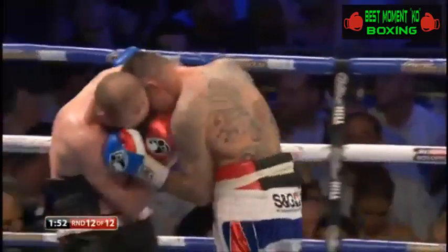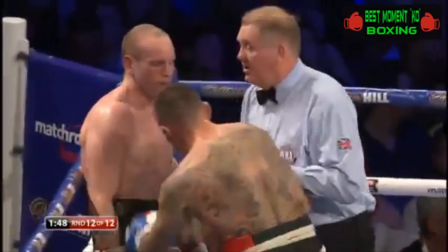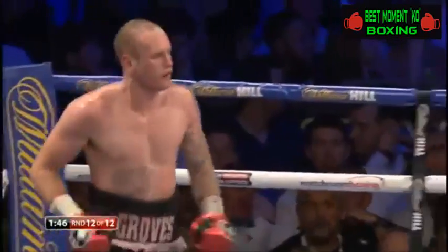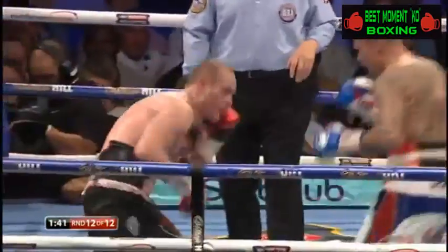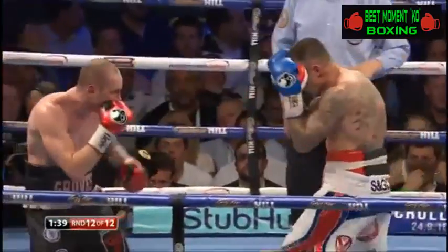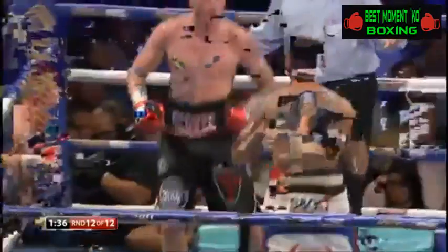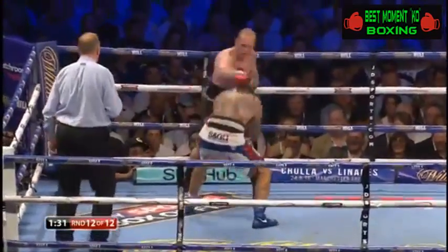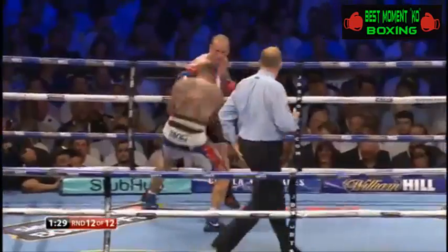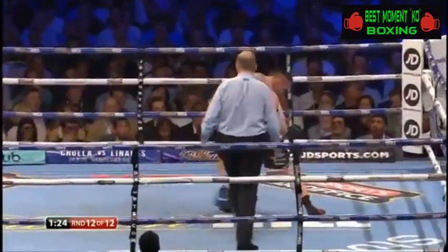Trying to stay out of trouble. Murray trying to put the pressure on. But neither of them have got a lot left, have they? And the clock keeps ticking. Lovely ball. And he gets out of range again. Moving so well still here in this 12th round. Murray trying to make that a small ring. Martin Murray's got less than 90 seconds left.